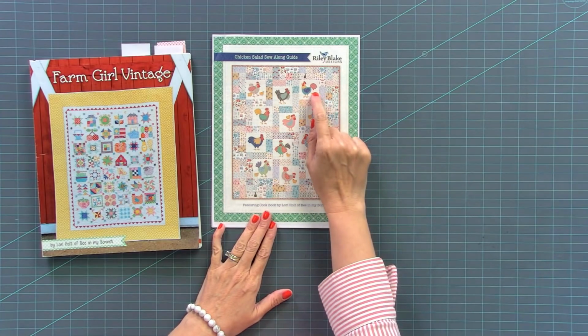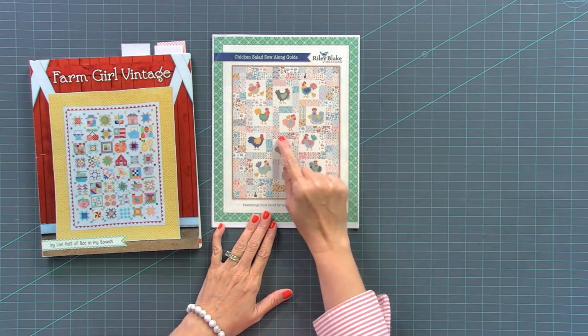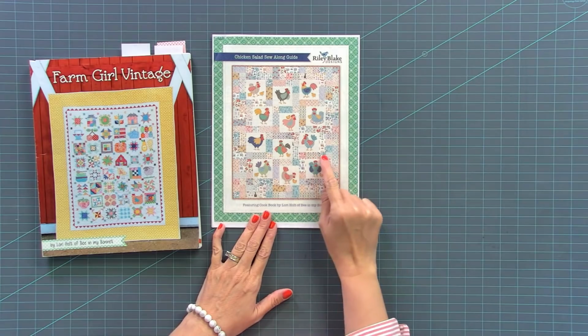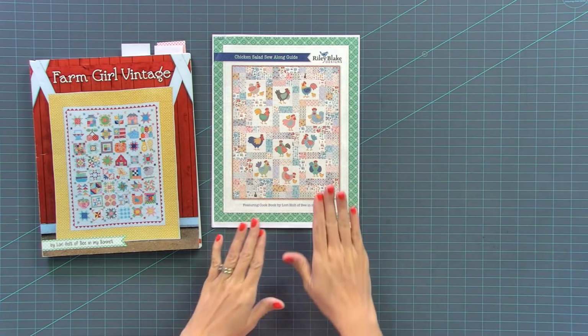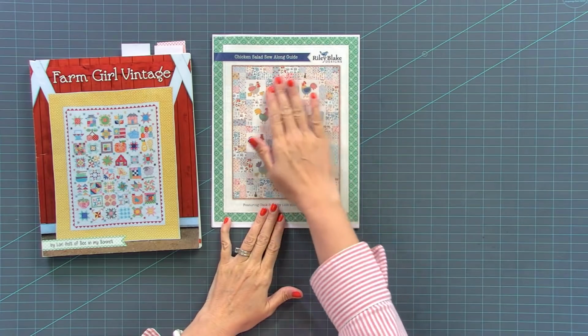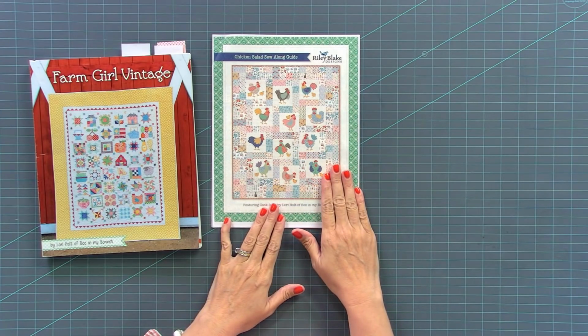You do need to buy the Chicken Salad Applique templates, Sew Simple Shapes. We are sold out until May, and that's just due to demand and supply. But, you know, we hope they come in before May. So this is option 1, making a chicken quilt using the cookbook fabric collection.